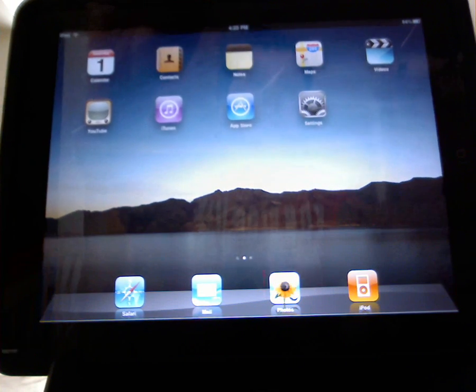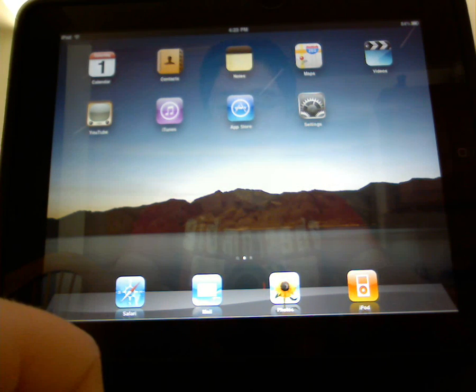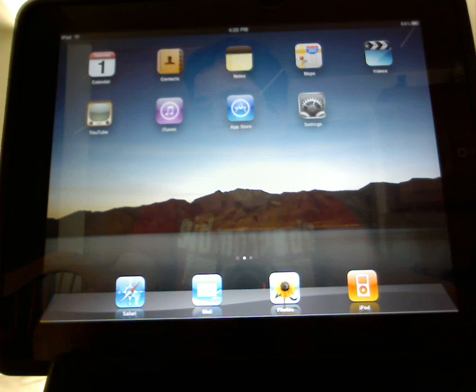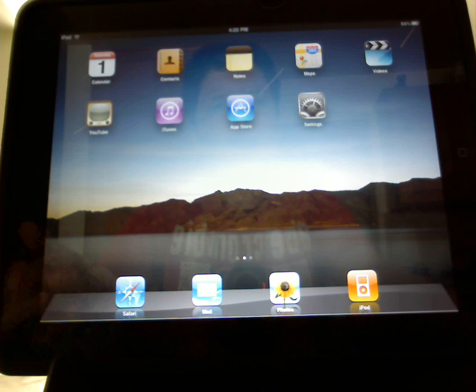It's actually a nice silicone thick case, which also comes with a stand because my hands are right here and I'm holding it up. And it's called the Grip Protective Cover for iPad by Incase. I bought it at Apple for $39.95. Although it's on the pricier side, that's the cheapest iPad case you'll get.